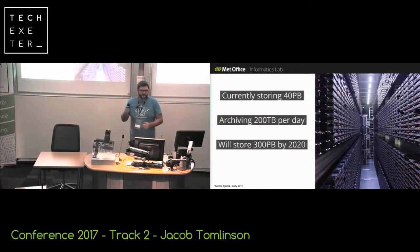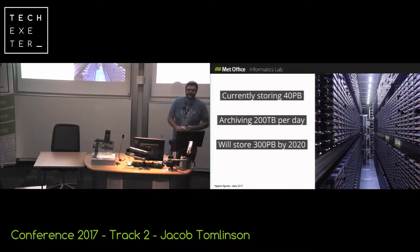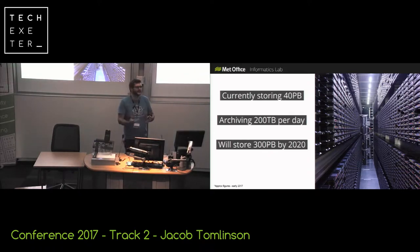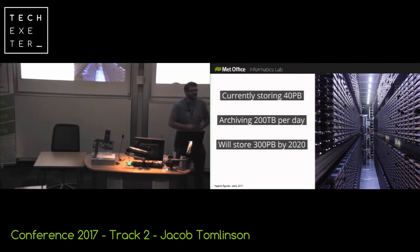Currently, we've got lots of data. Every day, we're adding lots more data. Right, so of all of that, probably about 40 terabytes each day is actual operational model data that's coming out from all the core products that generate everything. And the other 160 is scientists running experiments, new versions of the model, new bits of research that they're looking into. So by 2020, we're going to have a lot more data than we have today. And we're already struggling to wade through the massive treacle-like mass of data that we have right now. So this is our ongoing problem.